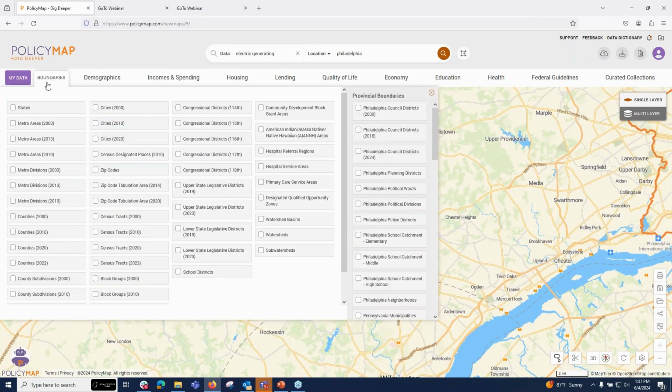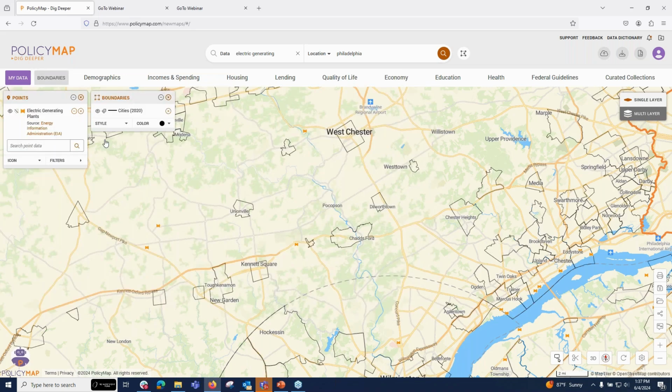In this boundaries menu, you can see all of the boundaries that we have in PolicyMap. So metro areas, metro divisions, and we have all the different vintages going back to 2000. Zip codes, block groups, congressional and upper districts, school districts, hospital, what was the specific one, Phil? Municipalities, co-ops, and utilities. Yeah, so we do not have utilities. We do not have co-ops, but municipalities would be cities, perhaps?